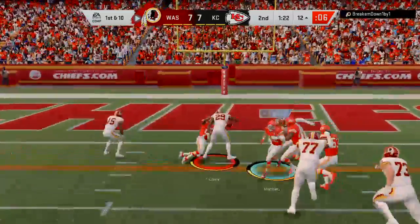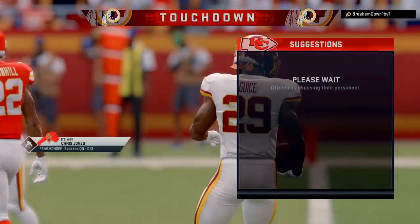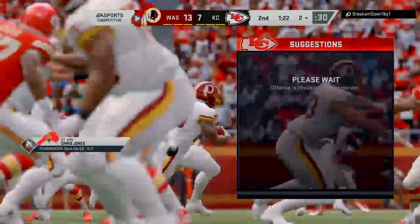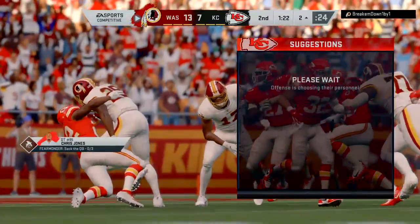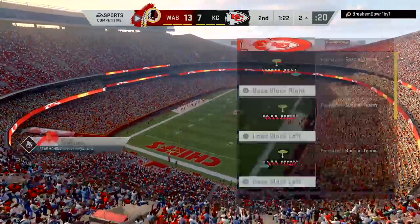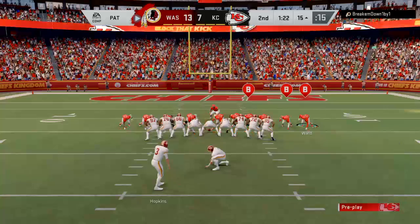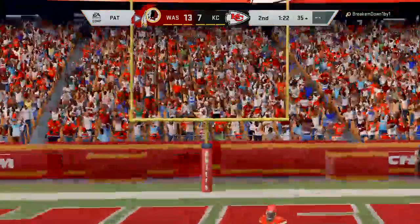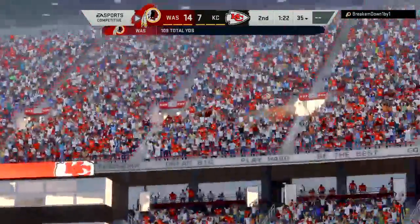Now a run with Geis. And he is into the end zone for a Washington touchdown. Darius Geis with his second touchdown here in this first half. And the Redskins have taken the lead. On is Hopkins now for the extra point. And he's got it. It's now a 14-7 ball game. The score, Redskins 14, Chiefs 7.